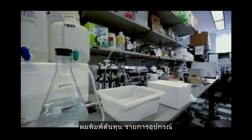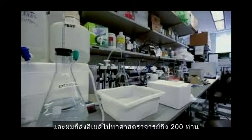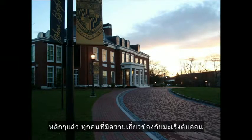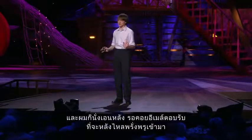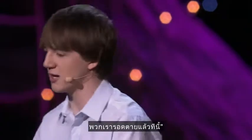So I typed up a budget, a materials list, a timeline, and a procedure. And I emailed it to 200 different professors at Johns Hopkins University and the National Institutes of Health, essentially anyone that had anything to do with pancreatic cancer. Then I sat back, waiting for these positive emails to be pouring in, saying, "You're a genius. You're going to save us all."